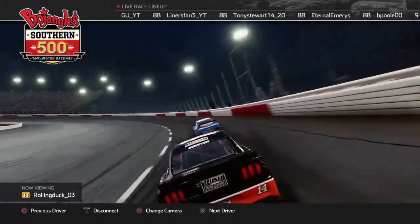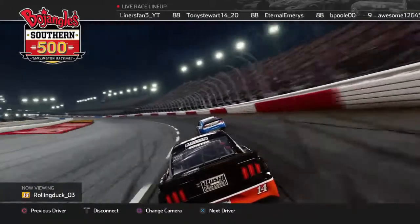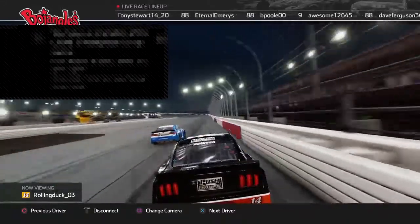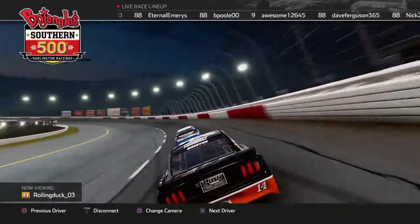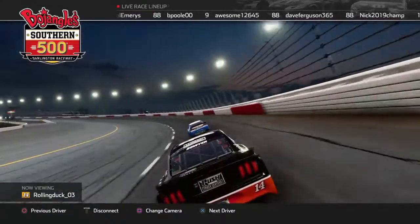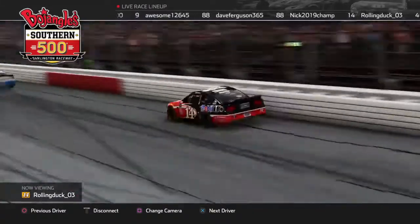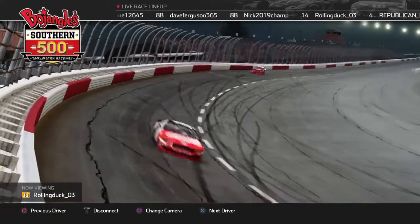The 14 is trying really hard to get the race lead. He wants to lead his first lap in the series. Can he pull it off? Oh no, he's all over the place as now Awesome's starting to pull away. As they enter turn number 3, Awesome still with the race lead.